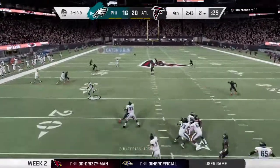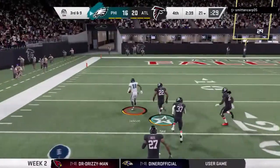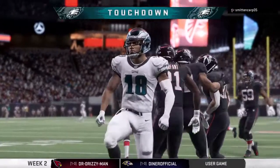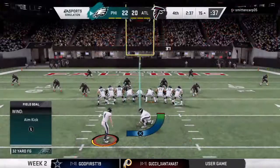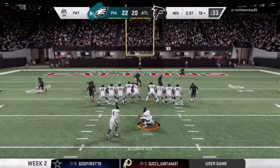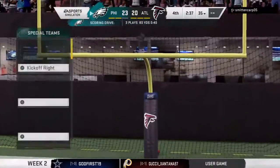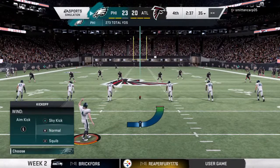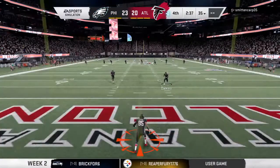Wentz now to throw. He's going to let this go deep. And got his man, complete. And he is into the end zone. Touchdown, Philadelphia. Deshaun Jackson, 79 yards. And the Eagles have retaken the lead. Elliott good with a PAT. And the decision to just kick the extra point winds up successful. Now after the touchdown, here's Elliott on to kick it away.